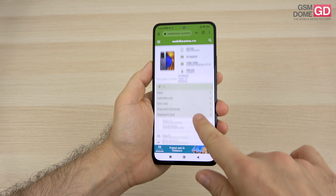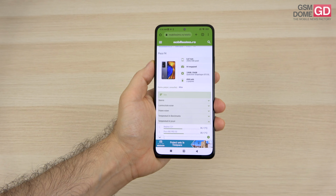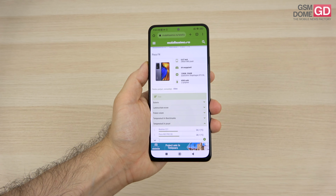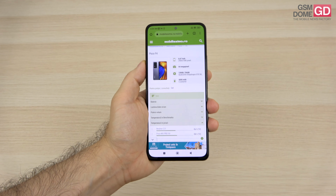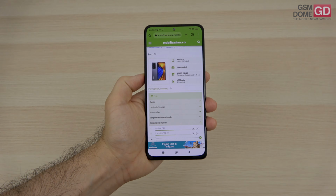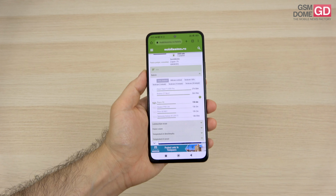Now when it comes to the battery, we have here a 4500 mAh unit, and it's nice to see that it charges at 67 watts. The predecessor only charged at around 30 or 33 watts. Okay, so battery tests, here we are.